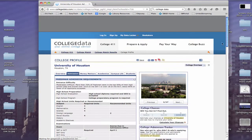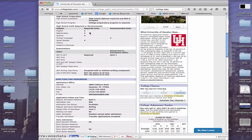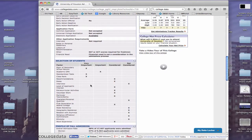If you go to admissions, you can see the breakdown. If we scroll down, you can see there's less requirements. They don't have any academic electives required. Application fee is a little bit less. What they're considering very important is substantially less.